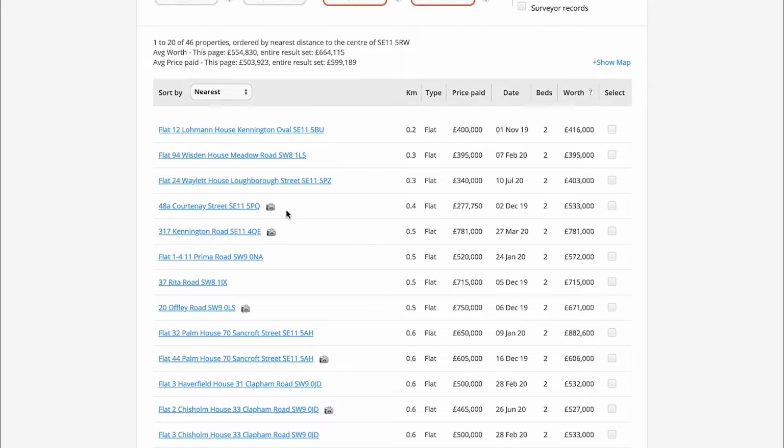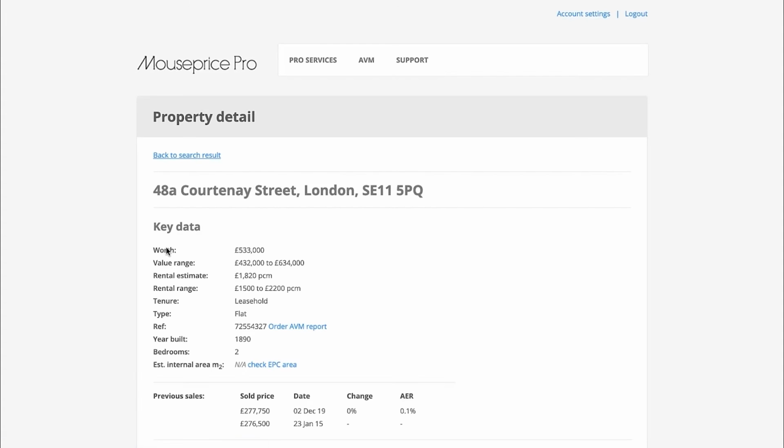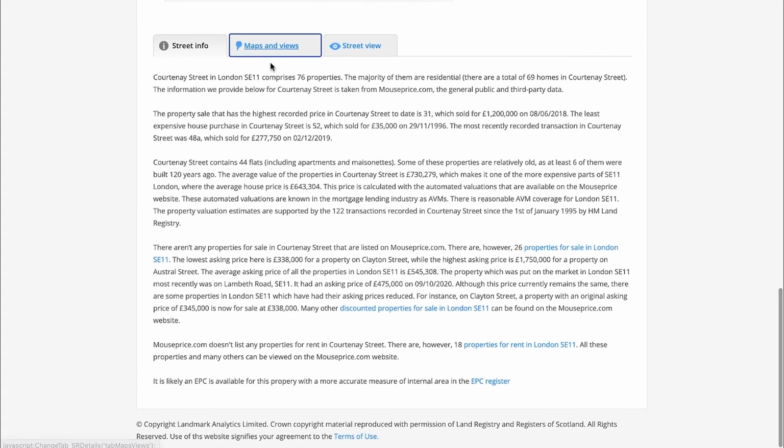Now, we can open this one here, but generally I already know this is not going to be an ex-council property, purely because ex-council properties normally have some sort of name for the building, and because there's no name, this is flat 48A, this is most likely going to be a house which was converted into flats. But if I open this up, you can do the same exercise, and you can go through this and determine what this is.